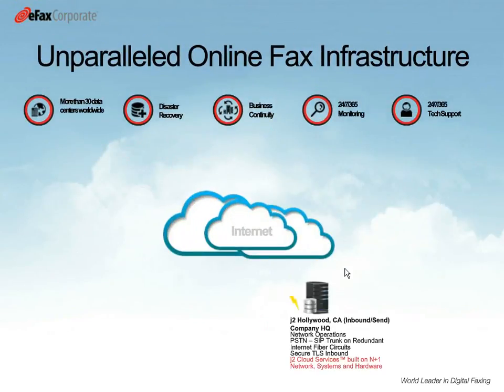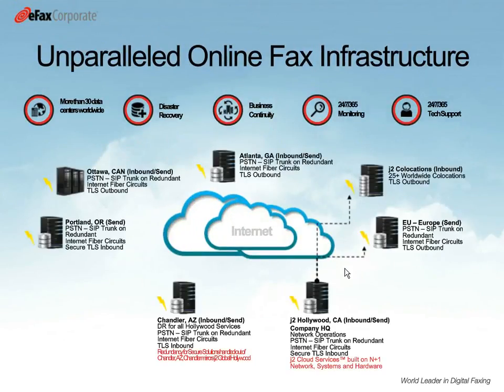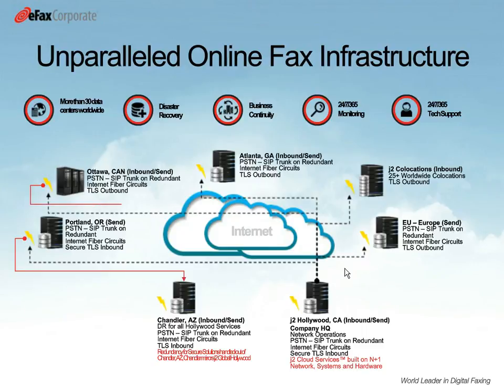Another key differentiator about eFax Corporate is our core business. Again, eFax Corporate has a geographically dispersed global network with Tier 3 and Tier 4 co-locations worldwide, providing high uptimes, 99.5%, rapid delivery times, and unparalleled transmission security. This is our core business.